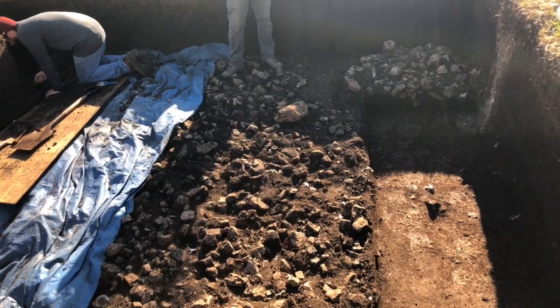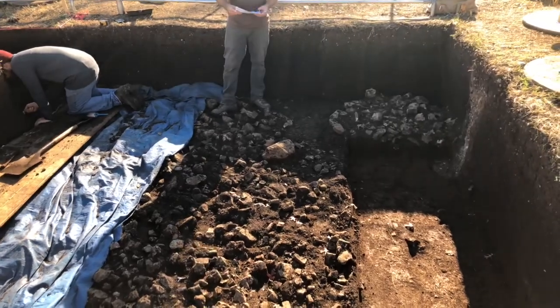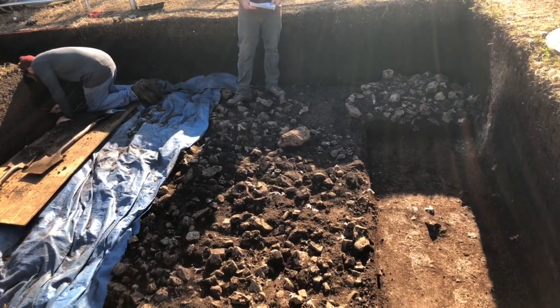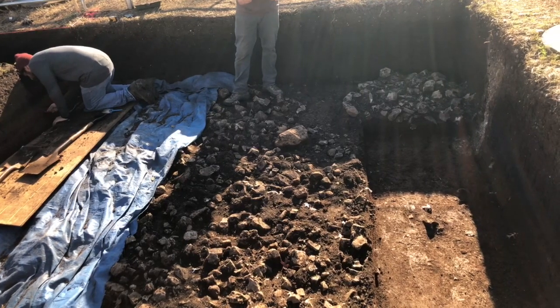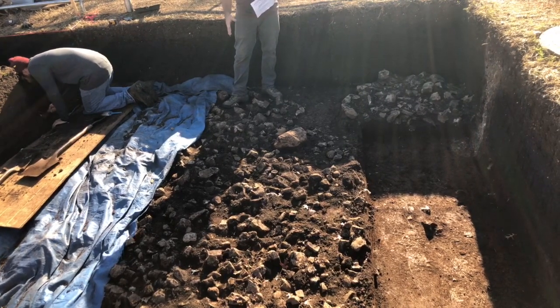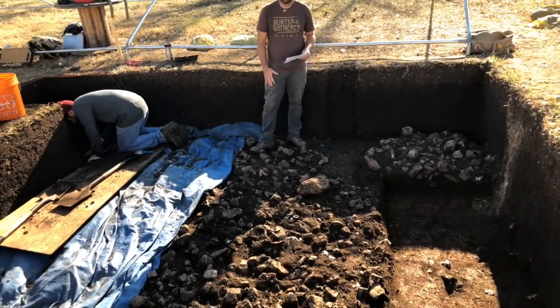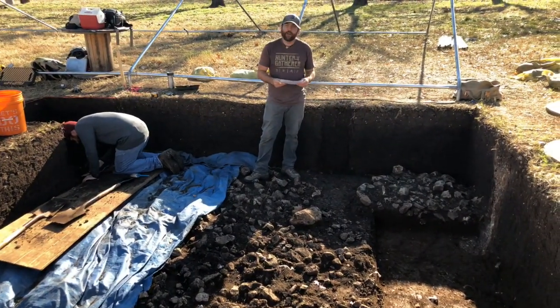To summarize, Block D, which we'll feature again in a later segment, is going to be the area where we think we'll get our deepest and oldest deposits. Definitely early Archaic and potentially into the Paleo-Indian period. So we're looking forward to that. That was a great help.